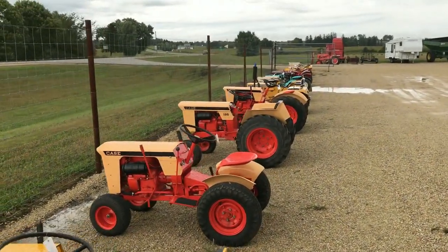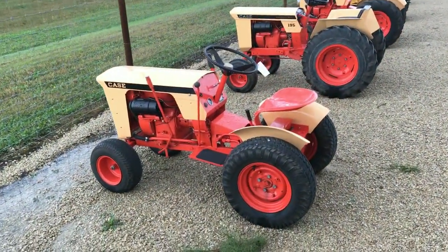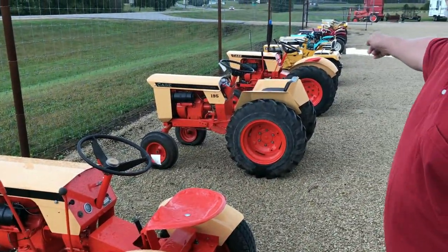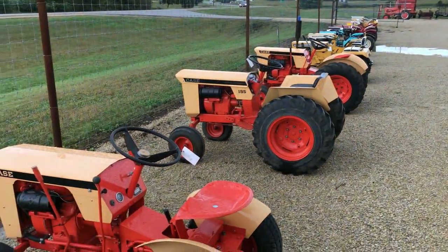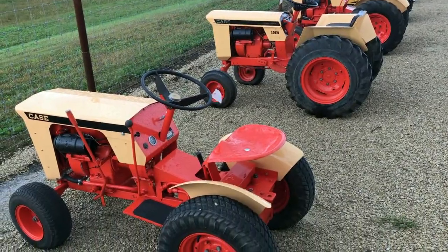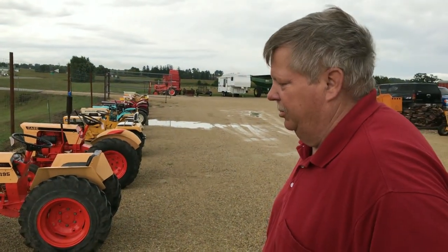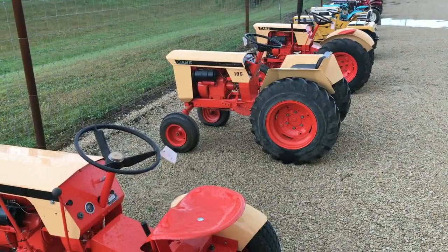We got some more eye candy coming down the line, Farmhand for you folks. Now let's get into, we got three more Cases here. What is this model, Dave? This is a 130. Little guy? Yep, the little guy's a 130. And his bigger brother farther down is the 180. Okay. Those are both 1965 models. These are just beautiful. And they're a fun tractor. And I like the paint scheme to them. Yeah, it is incredible. They're pretty hard to find.